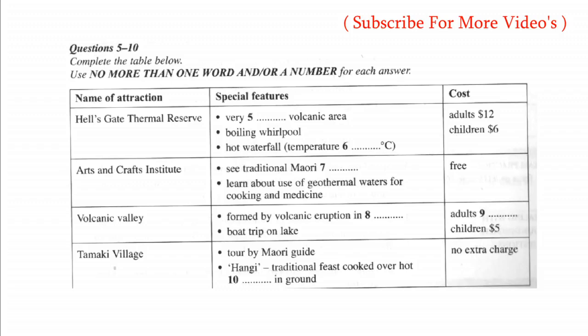That is the end of section 1. You now have some time to check your answers.